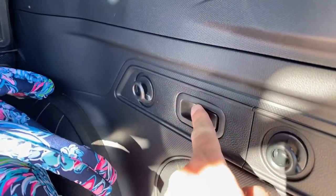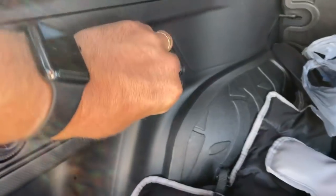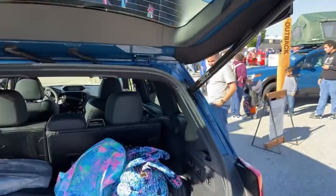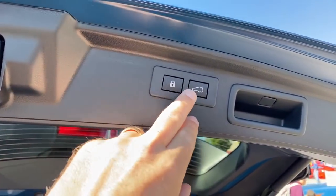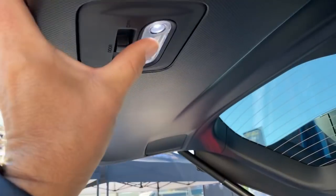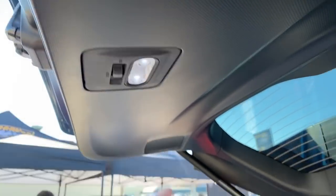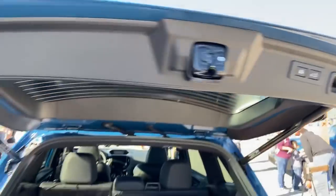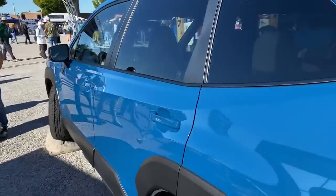There's also a quick release on this side, a hook, but in the preview, we didn't get a lot of time with the vehicle. So this is what it looks like in the back. Those backpacks are not included, but they didn't expect anybody to be poking around this at the booth. Do we get the lights? Yep, we get the light here for illuminating the workspace. Let's go ahead and close that. Now let's move up to the second row. We'll do this in our standard format.